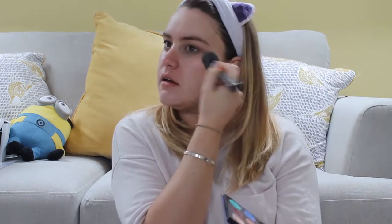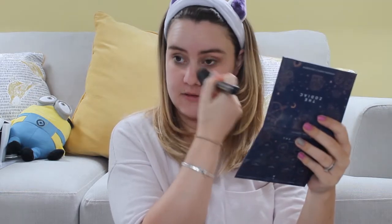Kind of feels a little bit like glue on the brush. I think I prefer applying it with a brush just because I don't have to touch it. I really don't like the feel of it. It feels very oily on my fingers that's left over. Ooh.